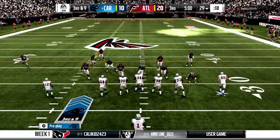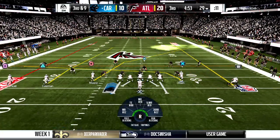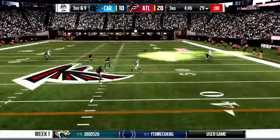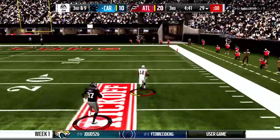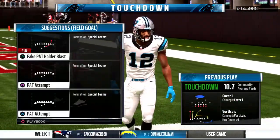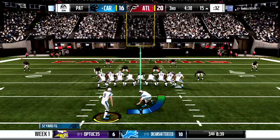This offense in desperate need of a conversion as they come up on third down. Following the fumble recovery, Newton. And he's got his target. That's Moore. And he's into the clear. 20. Touchdown, Carolina. DJ Moore, already his second touchdown here in this opening weekend. And the Panthers have got it back to a one-score game.